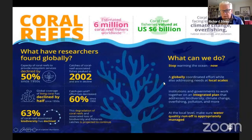So coming to the right side of the slide, what can we do? Well, we can stop warming the ocean, obviously. And we made some promises over the last 2 weeks in Glasgow or Edinburgh, I guess it was. And hopefully we can live up to some of them.